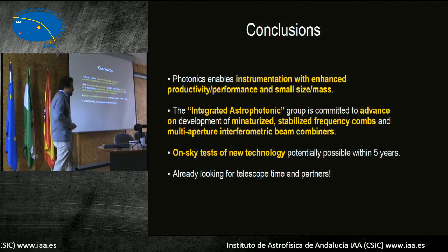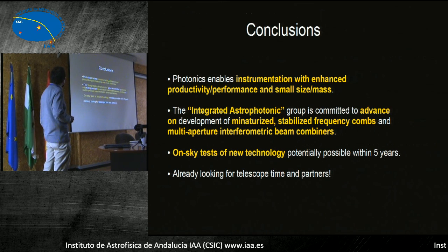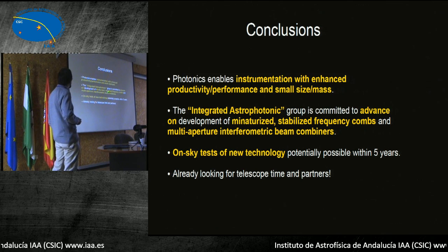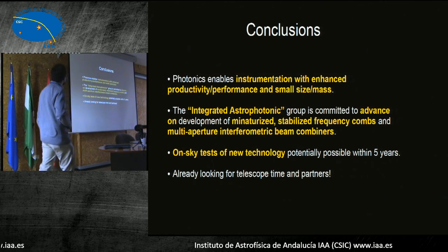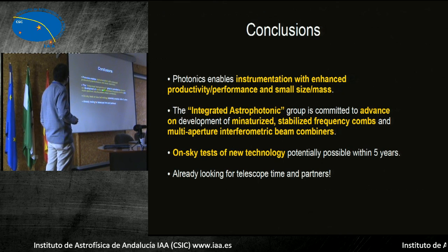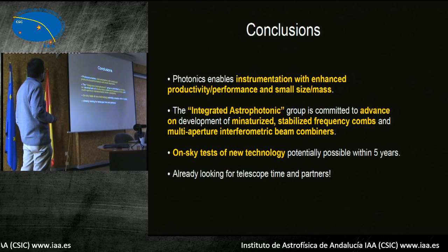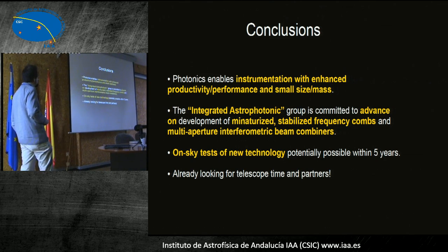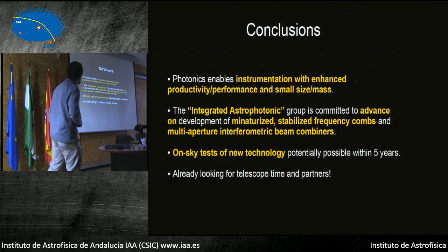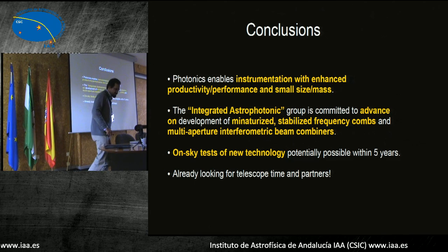So, conclusions: photonics has demonstrated already in the past decades that it can be used to enhance productivity and performance of instruments, and also offers the possibility to reduce the size and mass of the instruments. So my group at the InnoF spec is committed in the coming years to advance the miniaturized components for stabilized frequency combs and multi-aperture interferometry combiners. We aim to test the new technology on-sky potentially within 5 years, and we are already looking for telescope time and partners. Thank you for your attention.